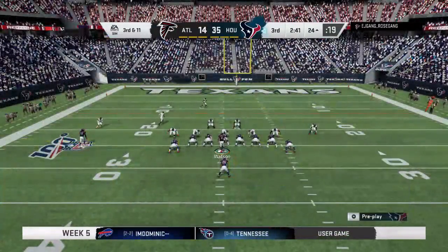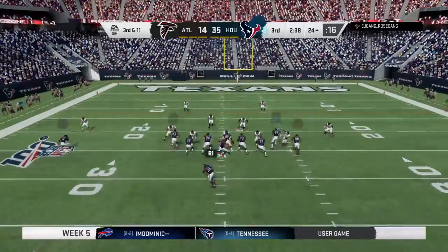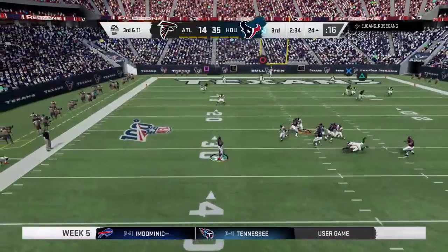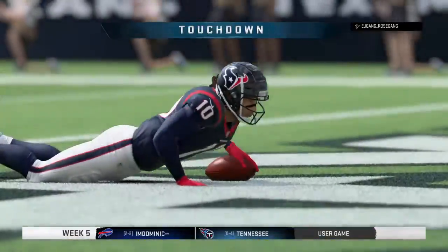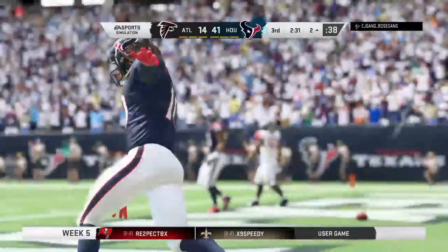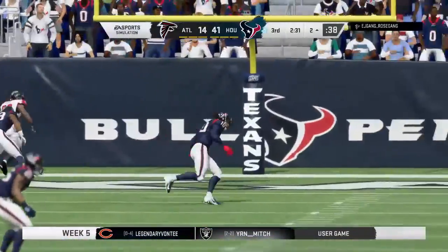Following the sack, it's now 3rd and long for Watson and the Texans. Throwing on 3rd down, Watson. And a catch made by Hopkins. And he'll take this one in for a Texans touchdown. Deshaun Watson, 4 touchdown passes now in the ball game. And the Texans push further out in front.